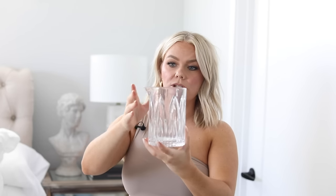Okay, so the next item that I got, I actually got because I wanted a little vase or something that I could put fresh flowers in. And I have a couple vases, but to be honest, I'm not head over heels for any of them. So I saw this little cocktail mixer from CB2. I will link it down below. And I really loved it. And I thought, oh my gosh, this will be so cute.